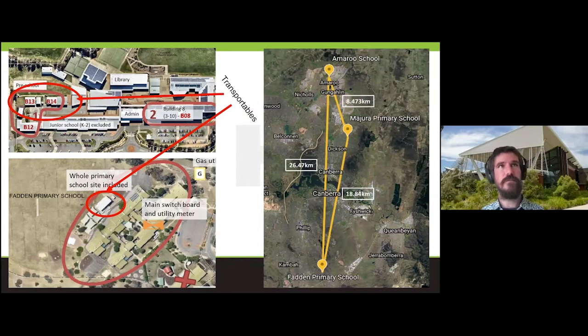We believe B13 was built in about 2004 and B14 was built in about 2010, but built by the same manufacturing company. And we also had a transportable, the Hive transportable, located at a 3rd site at Majura. So we had to install some additional monitoring equipment within the Hive building, although it's worth noting that the Hive transportable was essentially already kitted out as a living lab. It already had temperature and humidity and energy consumption monitors, but we installed some of our own as a cross-check.